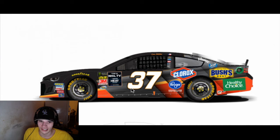I like it. This scheme is back. I wouldn't mind seeing it again down the road. Maybe we will see it down the road. Who knows? Actually, I do want to see a Chris Buescher Clorox car. That'd be dope. That'd be dope as all fuck.